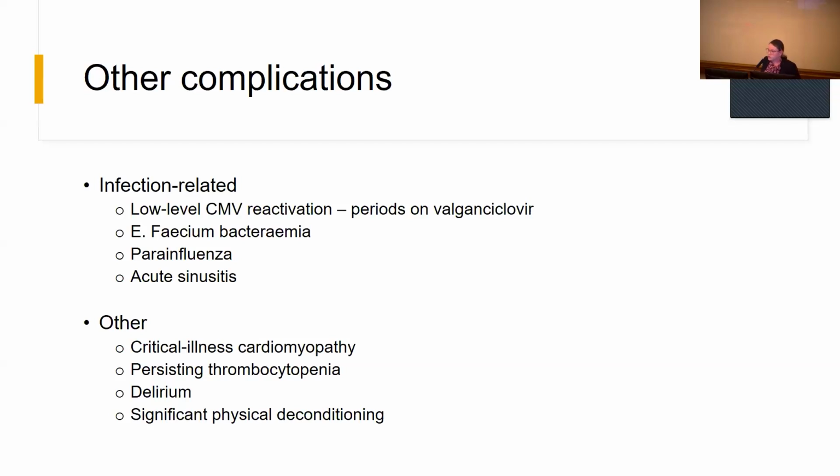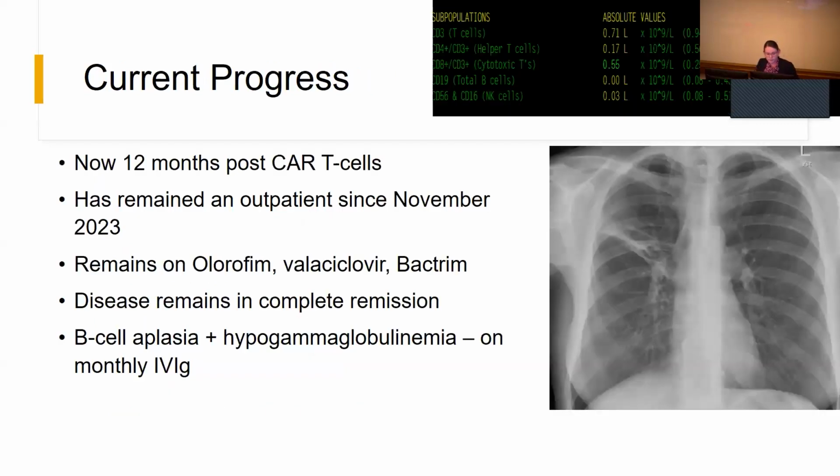Other complications mainly surrounded her initial admission where she was admitted to ICU. She did have a critical illness cardiomyopathy with an EF dropping to about 30%, which thankfully has recovered since. Persisting issues included thrombocytopenia, delirium, and significant physical deconditioning in a 50-year-old woman who had previously been quite functionally well. But not all doom and gloom.